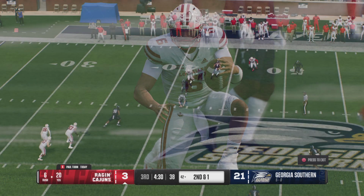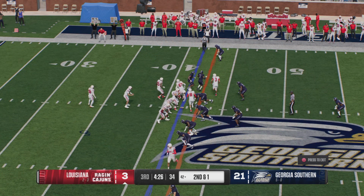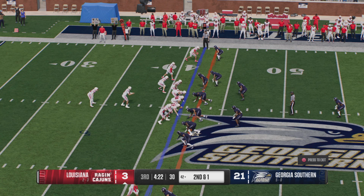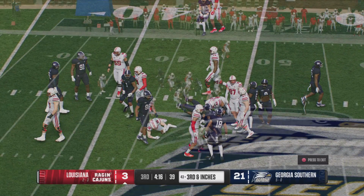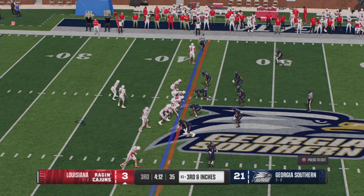On the run, and he'll slide to avoid the hit. A nifty pickup there. The Raging Cajuns headed quickly to the line. Hey, listen, it's important at that position to be able to be good off schedule. Everything's easy when it's on time. You get the ball out, but when things break down, they get off schedule. You've got to have a guy back there that can make the right decisions. He did exactly that.